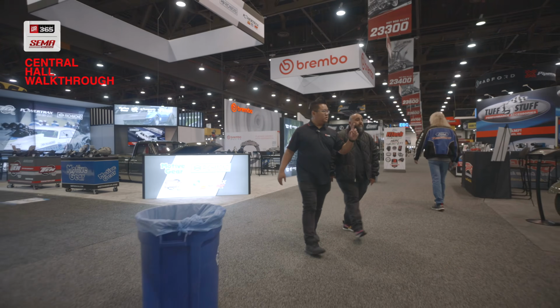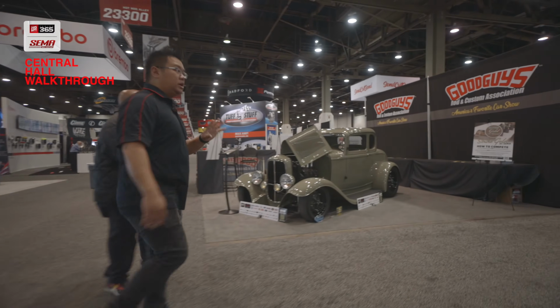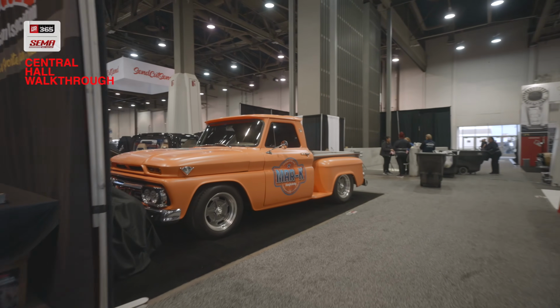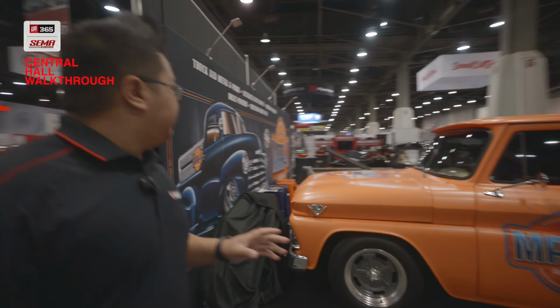Let's swing down this way because there is a car, or a truck, I should say, that you want to focus on. I do want to focus on it because it's one of my top favorites. If we can find it here.